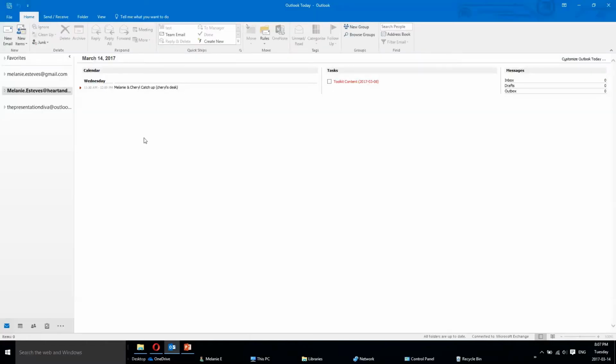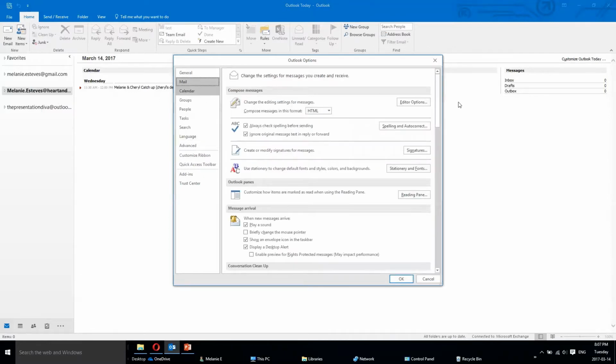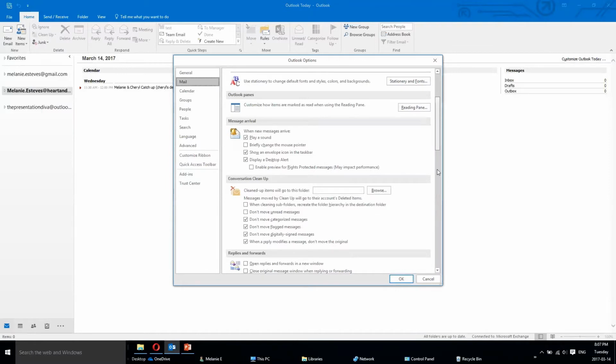So this is going to give us a little pop-up window, and you'll see here lots of different options on the left, ironically, and within each of these tabs are a whole bunch of choices that you can go in and choose from.